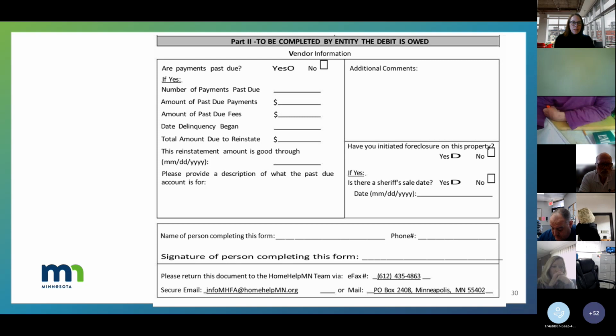The next section is about foreclosure. So I mentioned that homeowners facing imminent risk of displacement will have their application prioritized. And so you can note that here. Hopefully we've already been alerted of this, but if not, please note it in this document here.